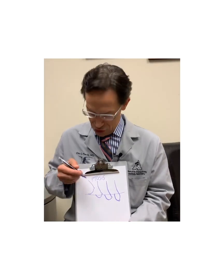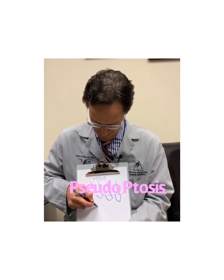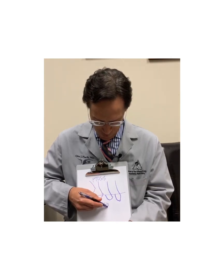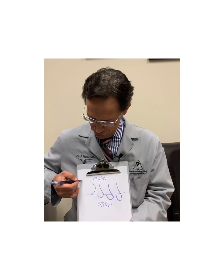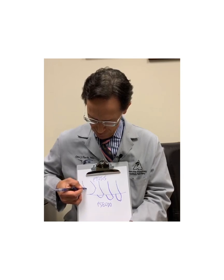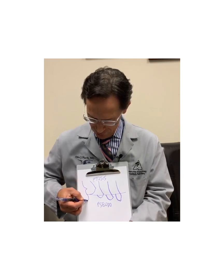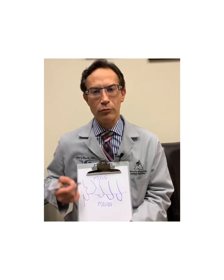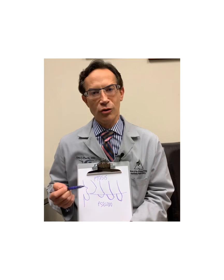Now there is a condition called pseudo ptosis, and as you know, pseudo means false, where the breast just loses volume, most commonly after nursing or after weight gain or weight loss, and has this bottomed out appearance right here where the gland drops below the fold. So that's called pseudo ptosis.